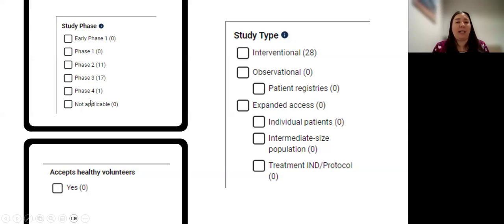And then for the study type, interventional will be a medication or a device, and observational studies don't include any type of treatment. They're like observational patient registries, other types of things. And expanded access generally doesn't apply to Parkinson's disease. It's only in very special situations. And then if you have a spouse or some other person you know without Parkinson's that would like to volunteer in a study, there is an option for accepting healthy volunteers.